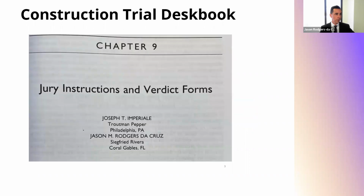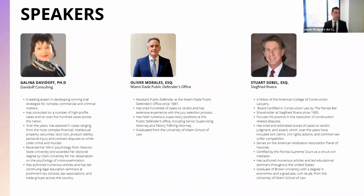The best chapter, though, which Joe and I believe, I mean, look, all the chapters are great, no question about it, but the best chapter is chapter 9, jury instructions and verdict forms. Joe and I worked on this for a long time. We're proud of our work, and please pick up the book and read this chapter. Of course, that's a joke. All the chapters are great. It's a great book altogether.